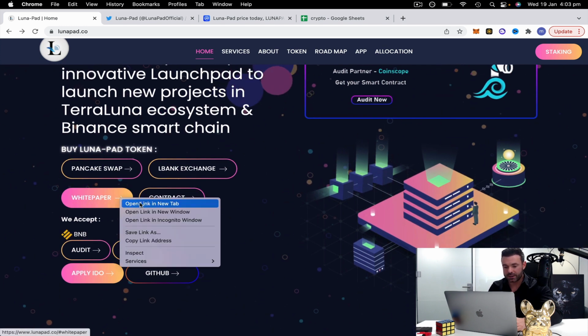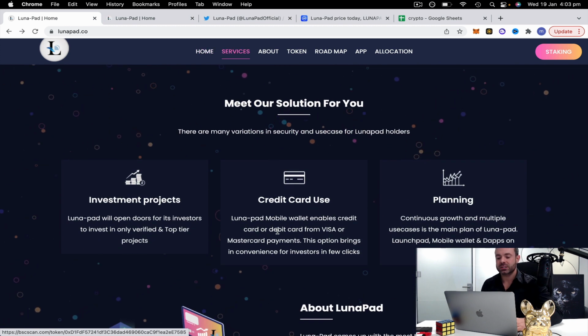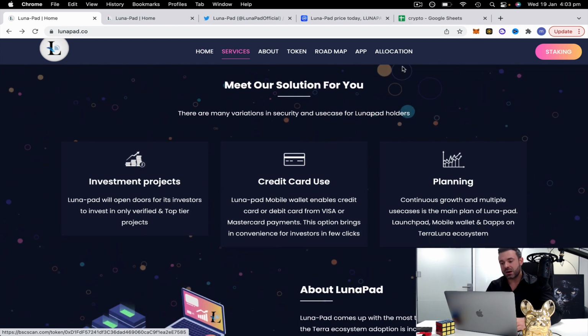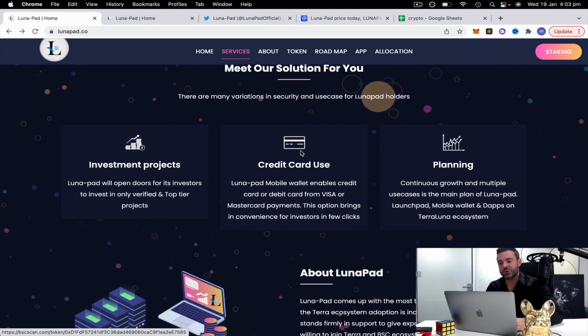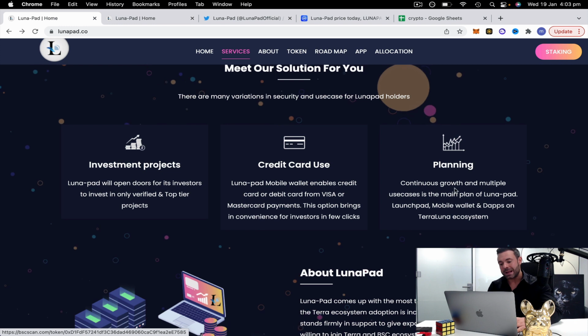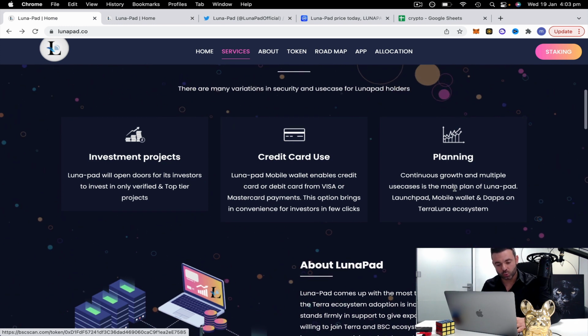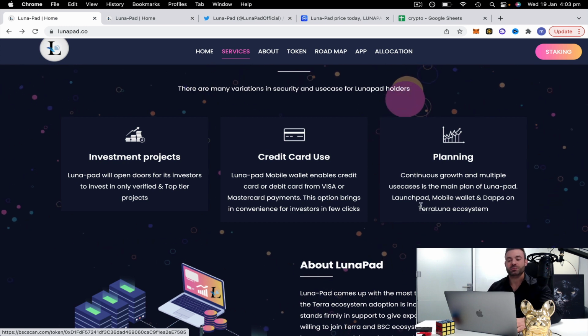We'll look at the white paper in a minute, and of course see the roadmap and tokenomics. And the team. Meet our solution for you. There's many variations in security and use cases for LunaPad holders. So investment projects, credit card use, and planning. I do believe they have a mobile version app as well, which I think is awesome. So there's a lot of awesome factors to this project.